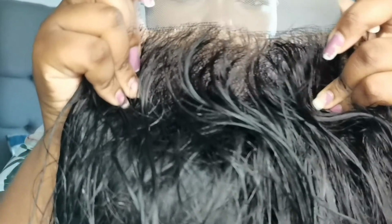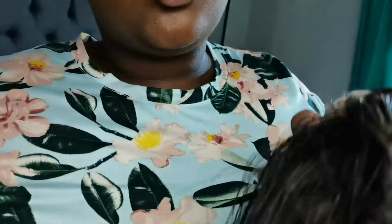Now it looks so real. I hope it's focusing. Is it focusing? Okay, it's focusing. Don't mind my nails. Just look at the goodness of this wig, you guys. Can you see? It looks so real. We actually bleached the knots. I don't want to leave the dye in for too long.